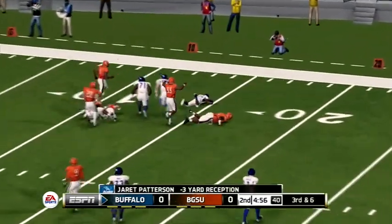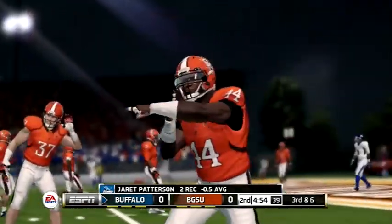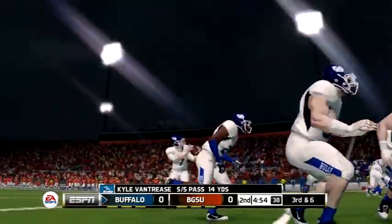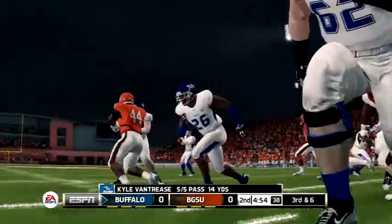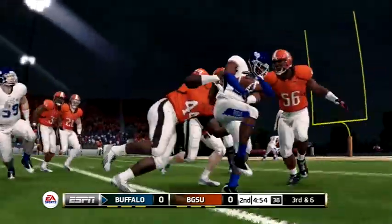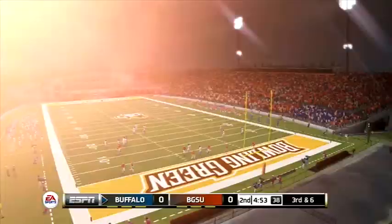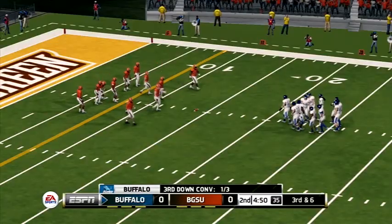Setting up blockers, the running back's got it on the screen. 3 yard loss there. They really just didn't have any room to work on that play. The defense just suffocated them there. And they'll look to convert here on another third down.